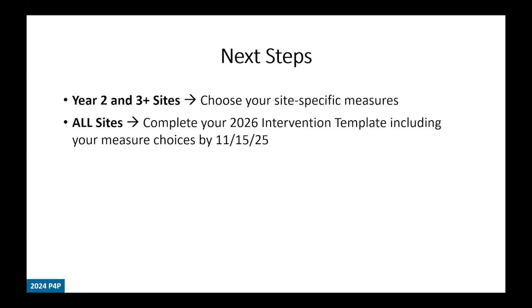So again, we'll talk about this during the October meeting. We'll give you some time to work on your intervention templates. Those will be due back to the coordinating center on November 15th, and that's where you will make your choices of your site-specific measures.